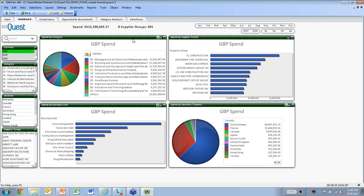I think for SpendRadar customers, the same story can be told the other way around as well. If you're looking for a larger platform, and if you're looking for more capabilities in any area in the source to settle process, working together with SciQuest, with the standard integration that we're looking to build, will be a real opportunity to help enhance your procurement capabilities.